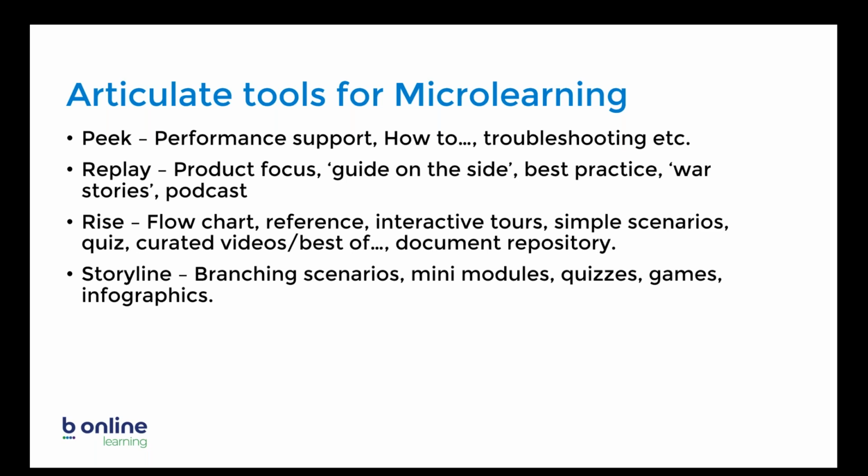So you might use Articulate Peak to create a quick support video, how to do something, quick troubleshooting, a bit of performance support. You could use Replay as a product focus with the webcam recording of the guide on the side, or a coach or a mentor, someone telling us experience they had. You could even use that as part of a podcast.